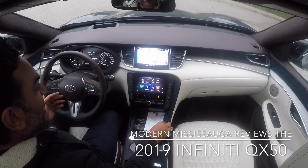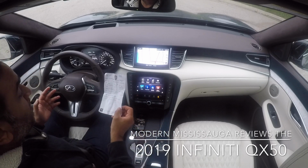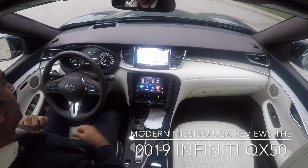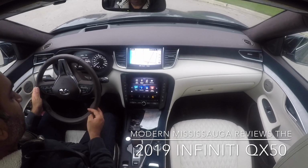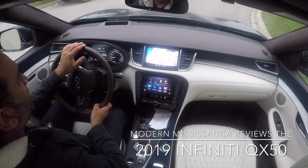This goes for $57,990. Base model, which is the Luxe, goes for $44,490. In between there, you get the Essential, the Proactive, the Sensory. So five trim models, plenty of options for those in between who aren't sure whether they want base or top end. So, as I said, I lived in the standard drive mode for most of my week.